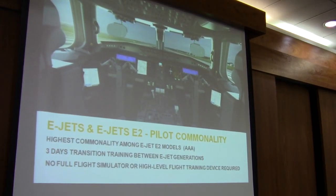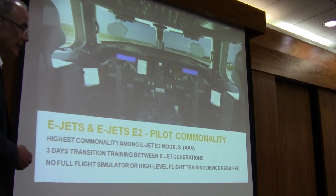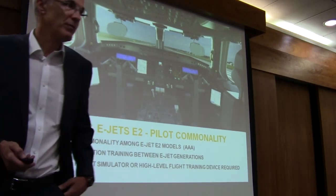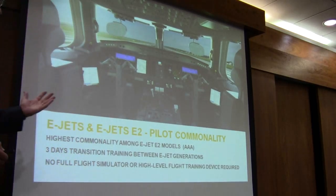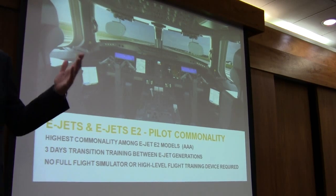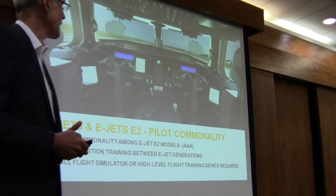Cockpit commonality and pilot commonality, that's a big plus. Today we have delivered more than 1,200 airplanes. When these airplanes enter service, we probably will have delivered more than 1,500 planes or more.